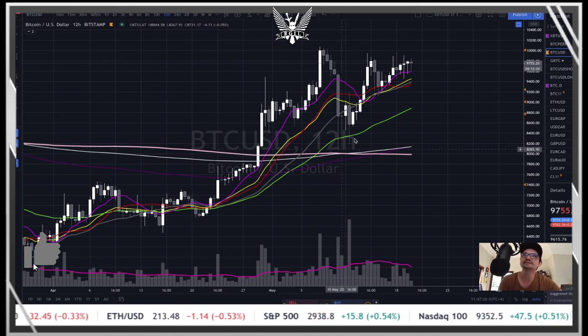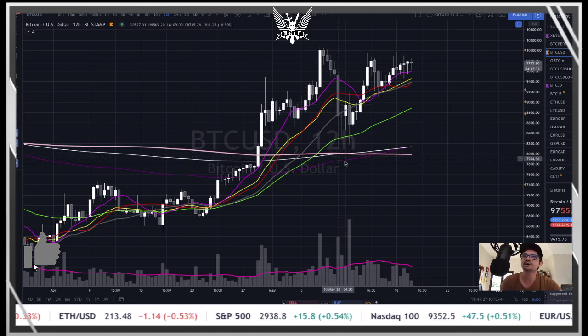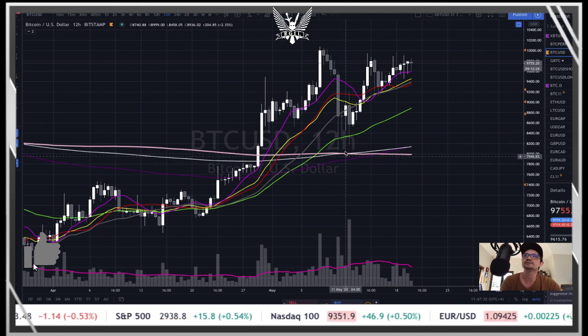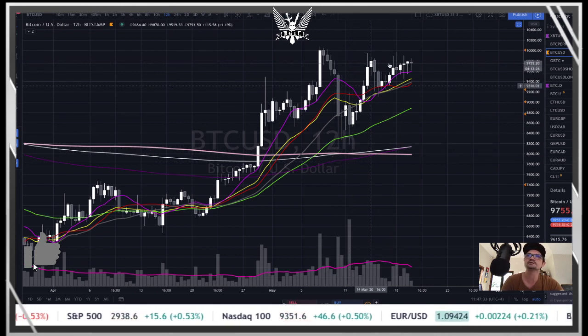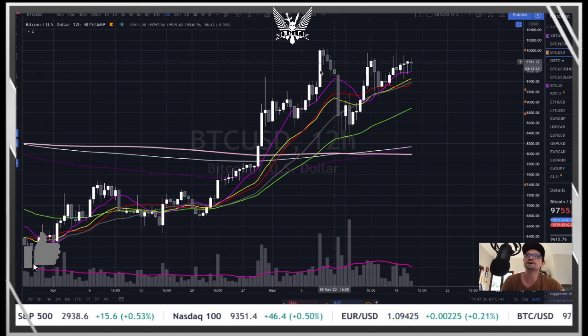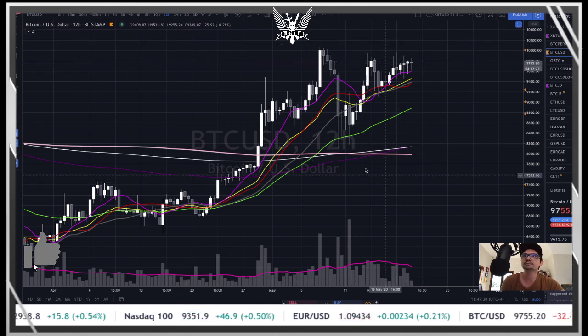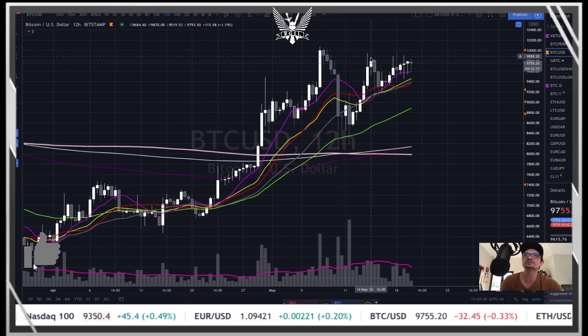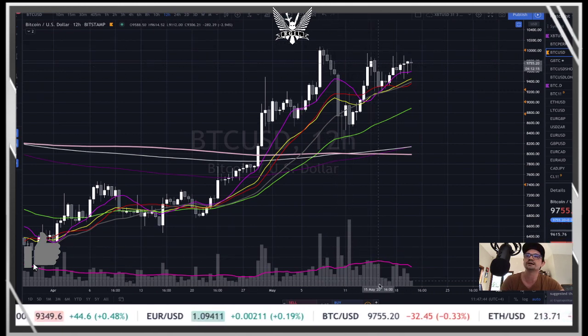And we did. We came back, we tested the 55. We could even argue that we even tried to test the 200 EMA here. Everybody was on the same side, and we went up. Participation is upwards. We're back in an upward trend here. Is this a cup and handle? Potentially. I don't know. The volume doesn't look 100% right, but whatever it is, it does look like reaccumulation to me. You can call it whatever you like.